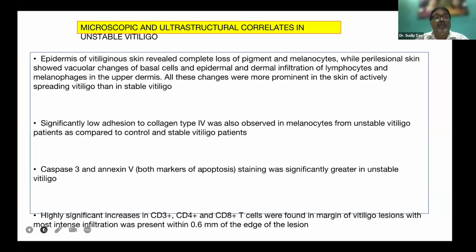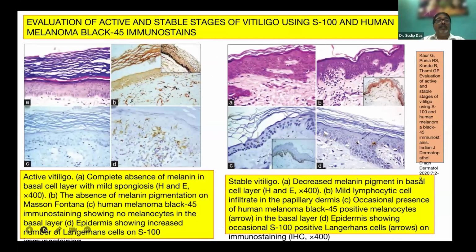So these were actually very important things. Now, if you come to the immunocytochemistry, you will find very important things. The active vitiligo is one where there is complete absence of melanin in the basal layer with mild spongiosis. The absence of melanin pigmentation on the Masson-Fontana and HMB45 immunostaining shows no melanocytes in the basal layer. Epidermis shows an increased number of Langerhans cells in S100.